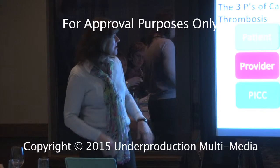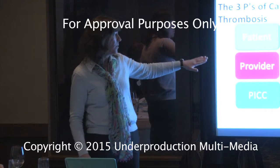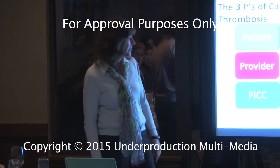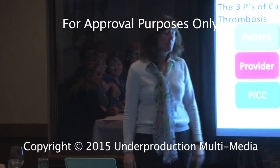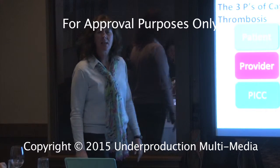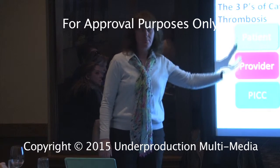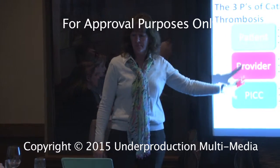So we have patient, we have provider, and we have PICC: the diameter of the PICC, the number of lumens, and anti-thrombogenic technology. All these play a big part in that puzzle.